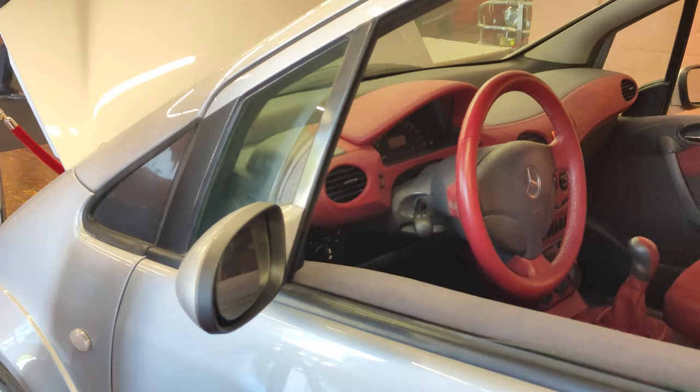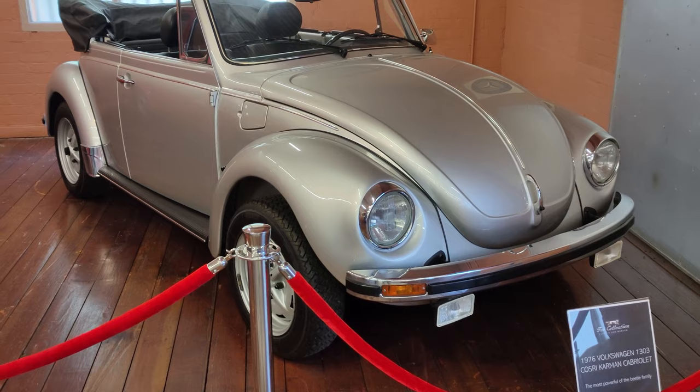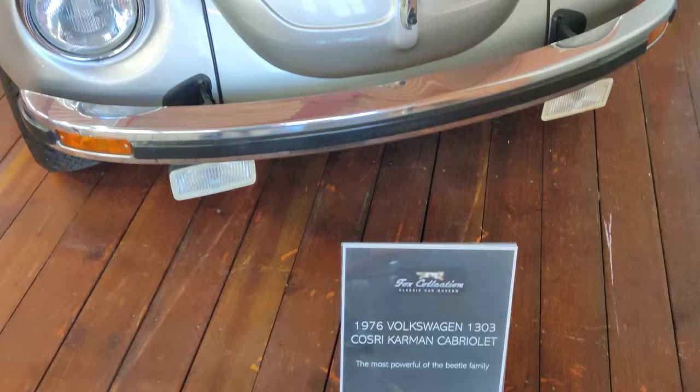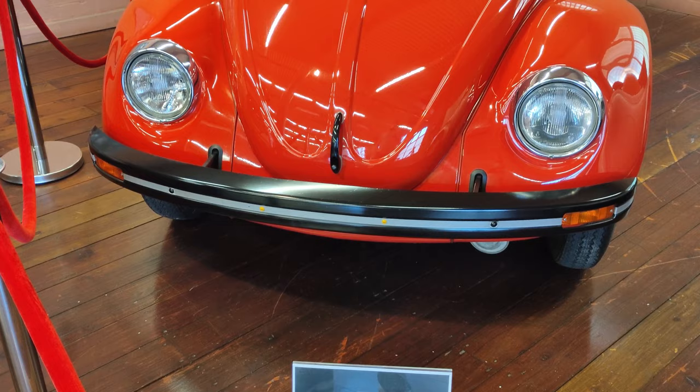How's it going? Hey, how are you? Good, good. And this beauty is 1976 Volkswagen 1303, and is the most powerful of the Beetle family. Really? Cool. This model was the last Beetle produced. Oh! Wow.